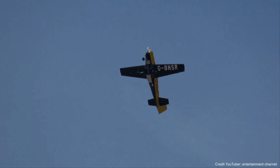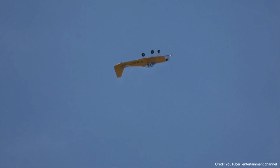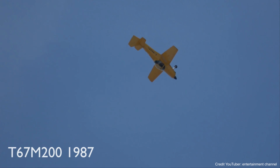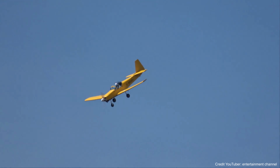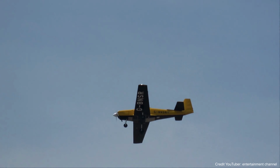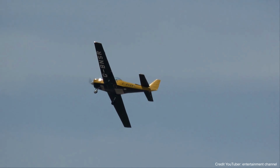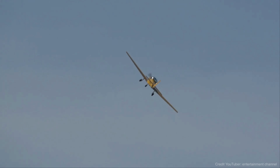After this, it was time for more power. Certified on the 19th of June 1987, the T67M 200 Firefly was produced, and they stuck a 200 horsepower engine into this one with a three-blade Hoffman propeller, again inverted fuel and oil systems, and a total of 26 of these T67M 200s were produced.